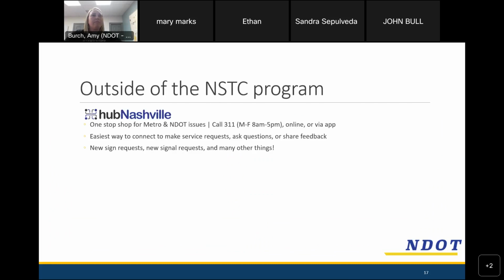Okay, outside of this neighborhood street traffic calming program, I just want to point out some resources in case you're not familiar with the Hub Nashville, which is where you can report all sorts of issues that may need attention by Metro. And it's not just NDOT, but also other Metro departments like water services and so forth. But you can reach that by calling 311, and there's also an app, an online interface as well that you can use. And this is for street lights out, or signs knocked down, or brush that needs to be cut back. That's a great resource, and it gets the information and the need to the right department. So always want to point people to the hub.